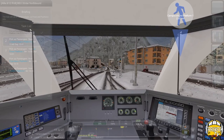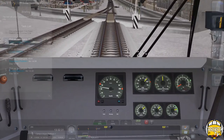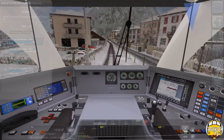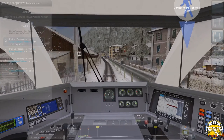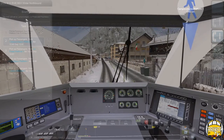So we have our speed set up at the minute, which is up to 30. We will not go over this while that's set up. Again, C makes it go lower, and Y makes it go higher. So we need to start slowing down anyway, down to 15. So we'll set that down to 15 and slow ourselves down for our first speed restriction.